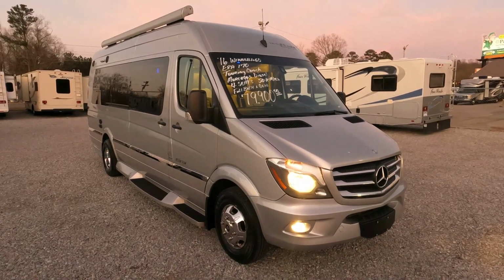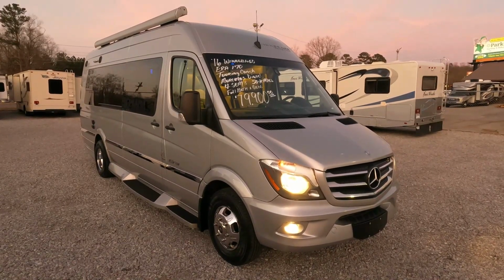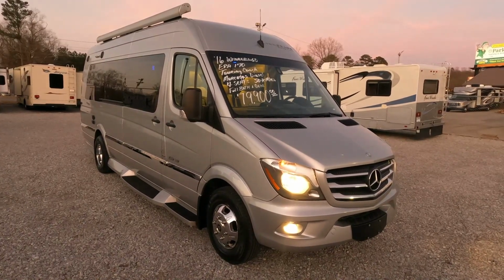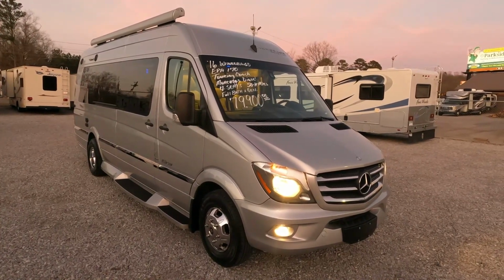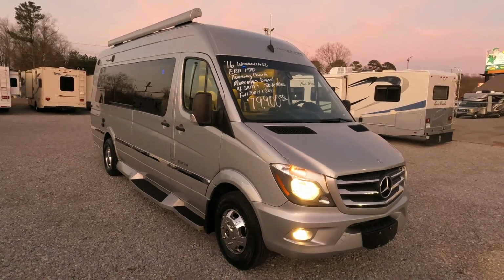This is a 2016 Winnebago Touring Coach ERA 170X. This is the very rare four-seater Class B van, and this is one you can actually put 2 car seats in. These are attached to the frame, forward-facing seats with the car seat tethers. This is one of the very, very few motorhomes you can buy that you can actually put car seats in.